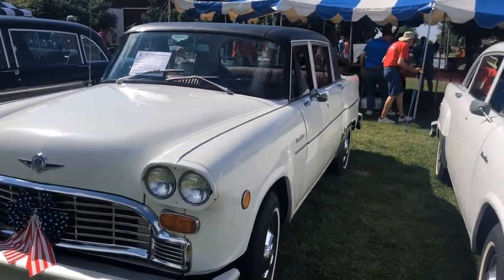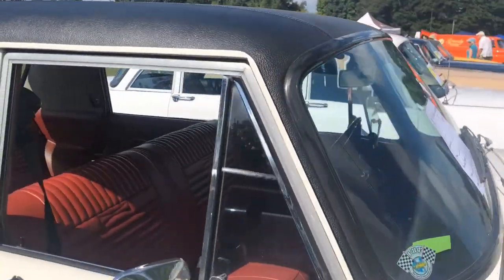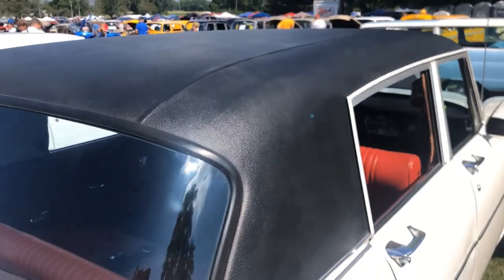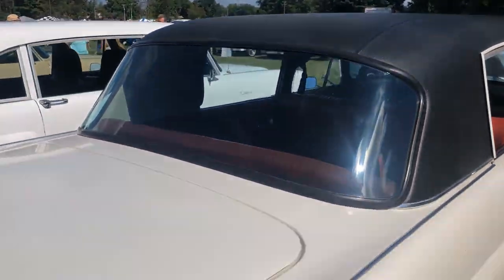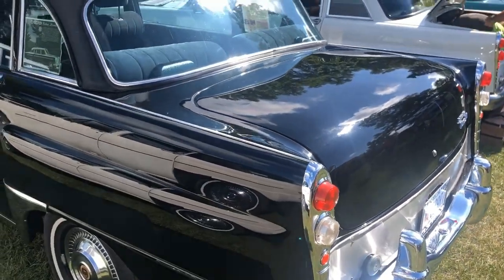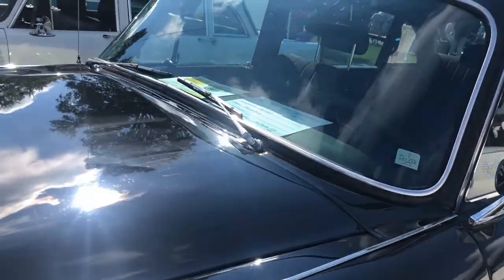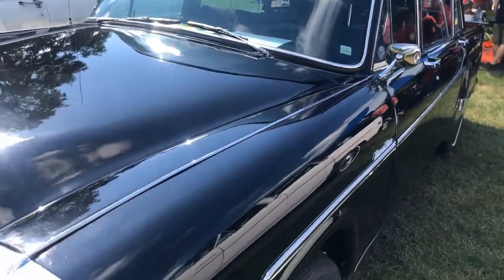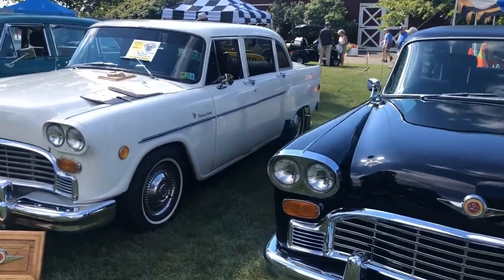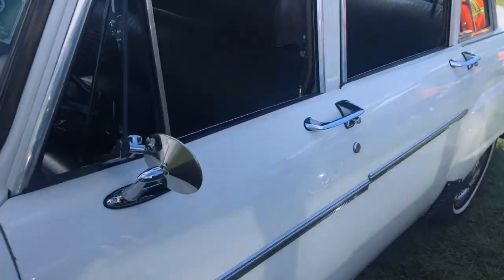Here's a 76. Very nice. This one has a factory sunroof and also the closed window option. What's really nice is that this roof looks totally solid. These tend to bubble up with rust, but this is looking really, really good. Another one here with a vinyl roof also looks pretty darn solid. This is a 1968 to 1970, came up from West Virginia.